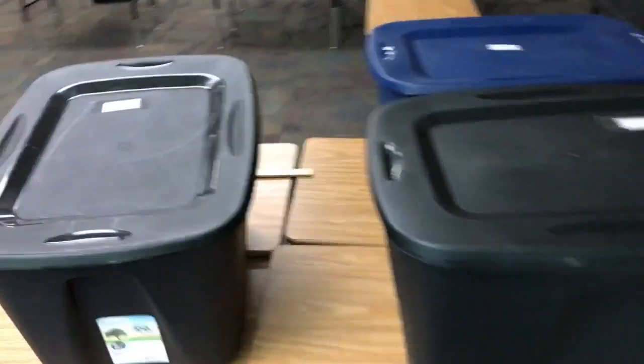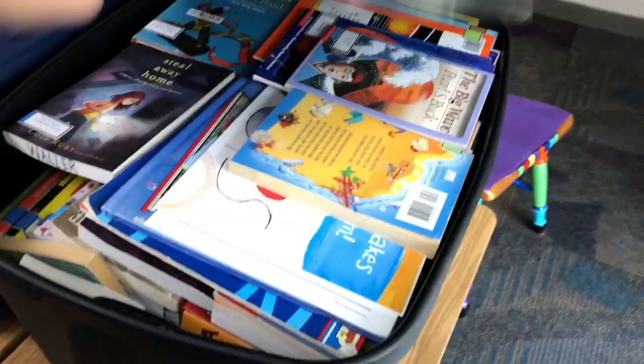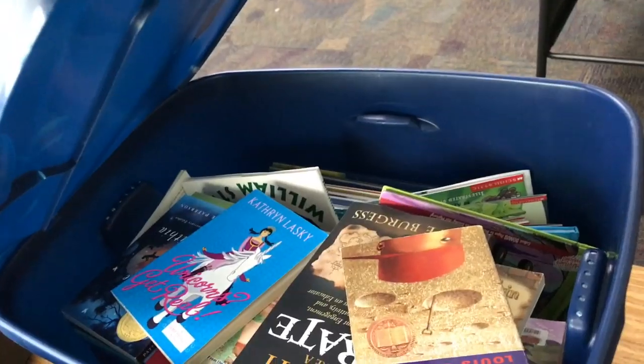These I brought in today. These are all books for either my library, or some of them are for small groups, or sets of books that are for me. Anything that's my books is in these tubs.